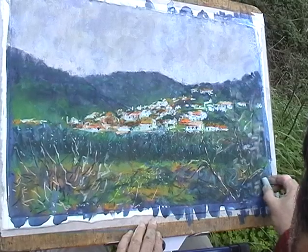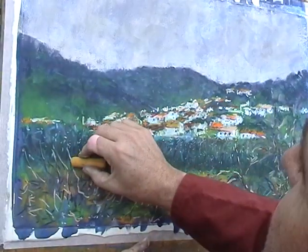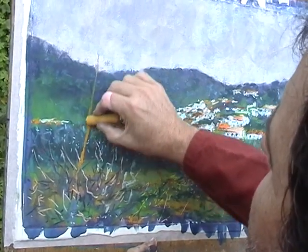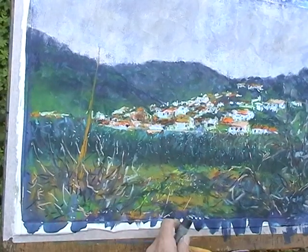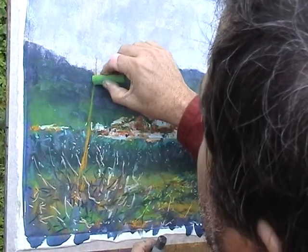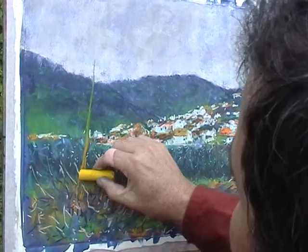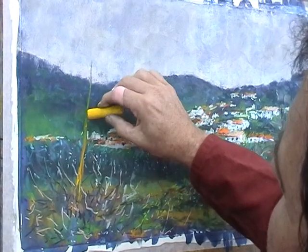Some of these branches down here. We've got to do this seed head, this one that almost looks like a tree that comes up through here, it comes right up from one of the cacti that's grown. Flax plants tend to do this. They have a lovely flower that comes up and turns into these almost tree-like spikes. A little bit of yellow into that as well, at the bottom there, to bring it forward.